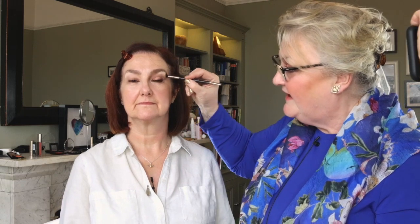And that's it. Can you see the difference straight away? So it immediately takes that part of the eye into the centre. Now, I haven't done anything miraculous. It's just four little colours, but it really does work.